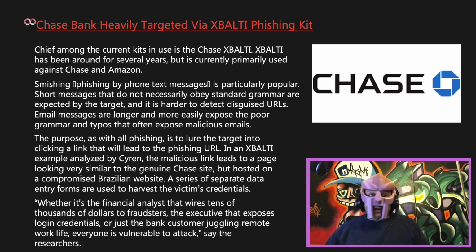Whether it's the financial analyst that wires tens of thousands of dollars to fraudsters, the executive that exposes login credentials, or just the bank customer juggling remote work life, everyone is vulnerable to the attack, said the researcher.